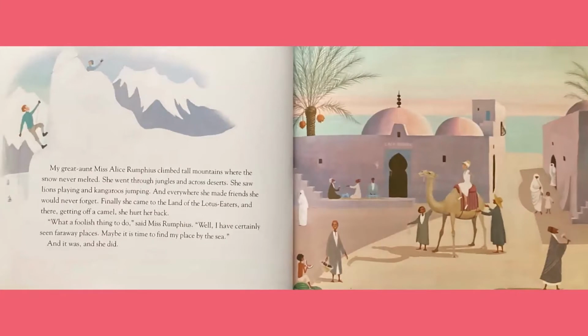My great-aunt, Miss Alice Rumphius, climbed tall mountains where the snow never melted. She went through jungles and across deserts. She saw lions playing and kangaroos jumping, and everywhere she made friends she would never forget. Finally, she came to the land of the lotus eaters, and there, getting off a camel, she hurt her back. "What a foolish thing to do," said Miss Rumphius.